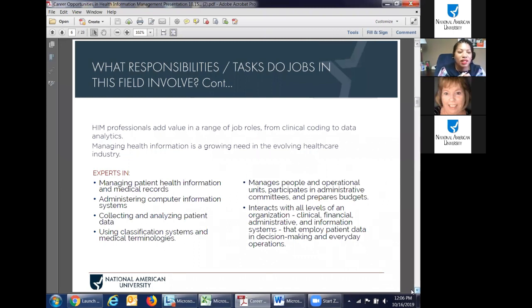What other responsibilities? HIM professionals add value to a range of job roles. I'm in education, and based on the experience that I have had over my years in health information management, especially in learning hard skills and soft skills, I add value to my job. The job roles range from clinical coding to data analytics and even education.